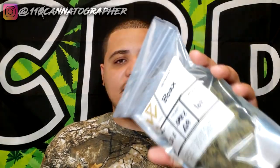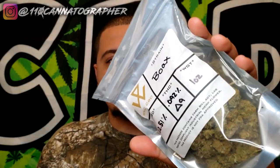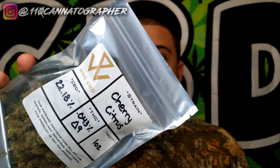I got the Boax, aka the Roddy Rich. And if you're new to hemp flower, if you see this strain, Boax, it's pronounced Boax. And then I got the cherry citrus. Everything from WNC comes shipped discreet, no smell. We got letters to law enforcement and test results. Now cherry citrus, I'm not quite sure if that's a hybrid, sativa, indica. I do know Boax is more of an indica dominant hybrid. So we're gonna go ahead and start off with that cherry citrus.